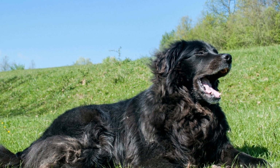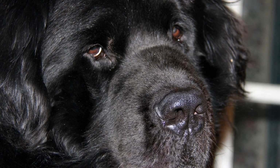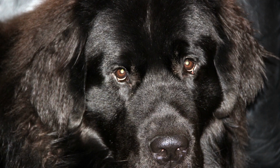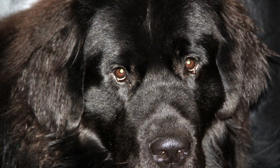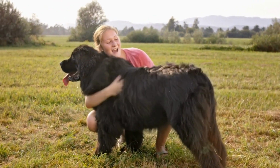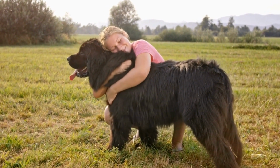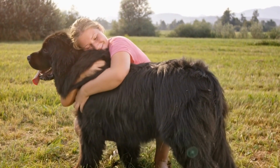However, it is important to note that small and medium-sized dog breeds can also be affected by hip dysplasia. Breeds such as the French Bulldog, Pug, and Dachshund have been known to have a predisposition to this condition. In these cases, genetics and other underlying factors still play a role, but the smaller size of these breeds means that the impact on the joints may not be as significant compared to larger breeds.